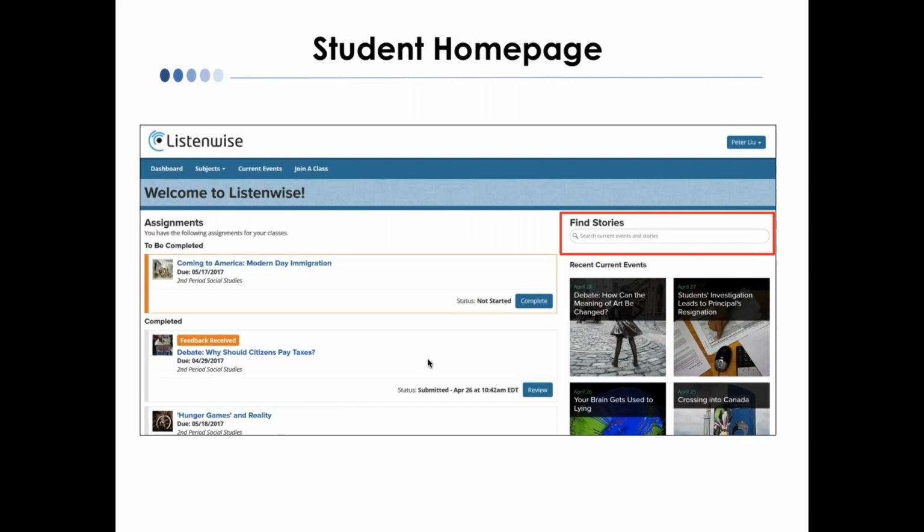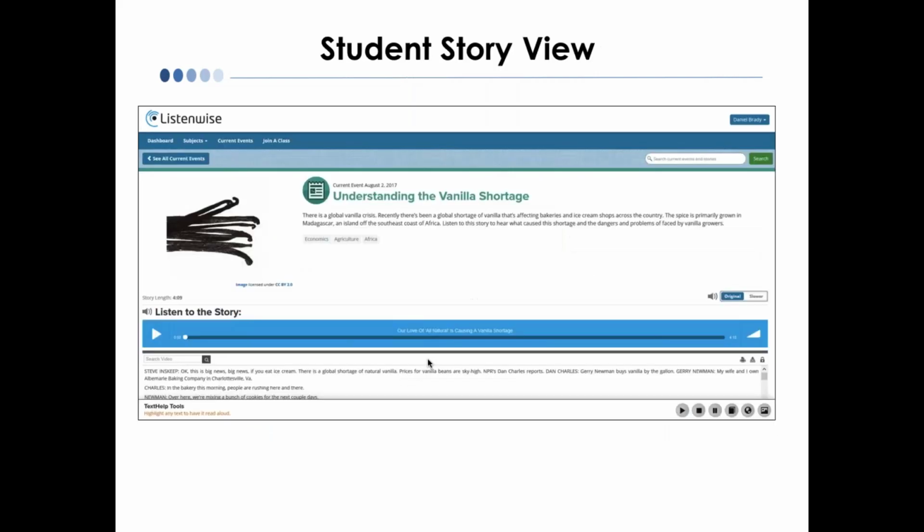And then students can always search for stories. Useful, perhaps, if they're doing a research project or you just want to encourage student agency, they do have access to every story on our platform at any time. And this is what a story will look like to students when they're searching for stories on their end.